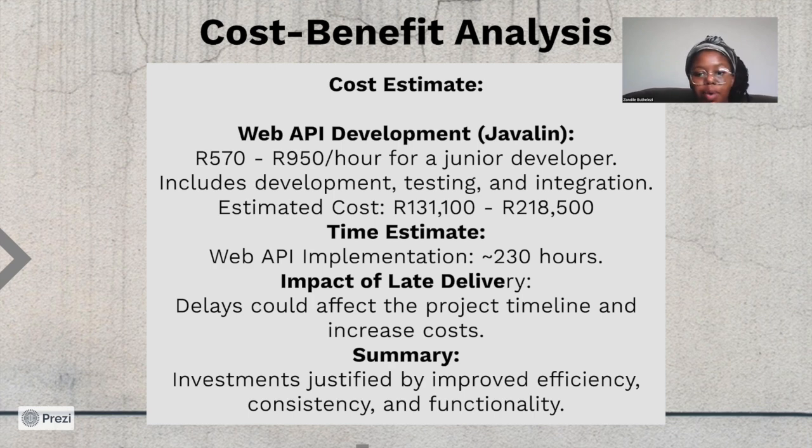Cost estimate, for example, the development of a web API using the Javalin framework was estimated to cost around $570 to $950 per hour for a junior developer, including both development and testing phases. This estimate also includes cost associated with integrating the API with existing components, such as database and Docker containers. We also considered the cost of potential additional resources required for handling any unforeseen challenges.